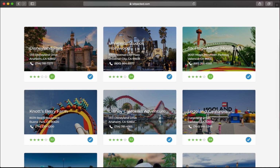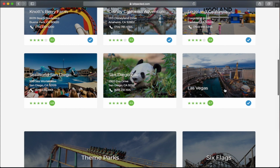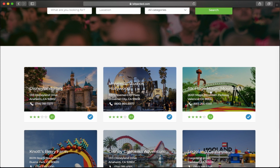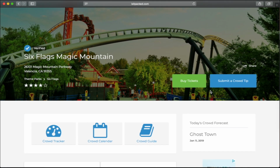I haven't explored every single detail because the top ones are over here in the top, and that's all I need. So you can see Disneyland, Universal Studios, Six Flags, Knott's, Disney California Adventure, Legoland. What else is here? SeaWorld, San Diego Zoo, Las Vegas in its entirety, I guess. Theme parks, Six Flags. Anyways, so my gig is right here. Six Flags Magic Mountain, Valencia, California. Yes, please. So you click on that, and it takes you to the Six Flags Is It Packed webpage.